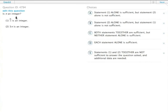Is n an integer? Wouldn't we like to know? Let's take a look at the statements and see if we can find out. So, statement 1: n divided by 3 is an integer.